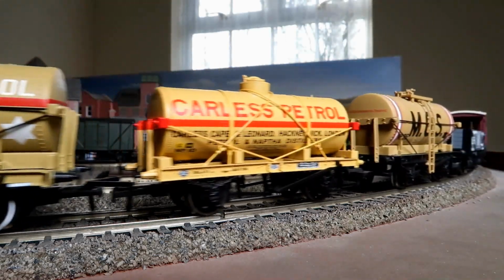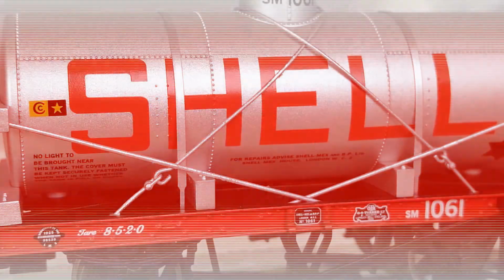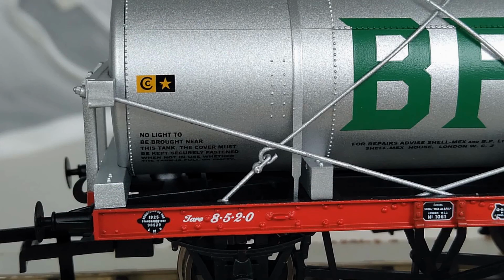In 1981 they took delivery of 51-ton monoblock tank wagons from a French... Oxford Rail have outdone themselves with this Shell BP tank wagon. The detail, accuracy and quality is amazing, and they have done all of that at a fair price.